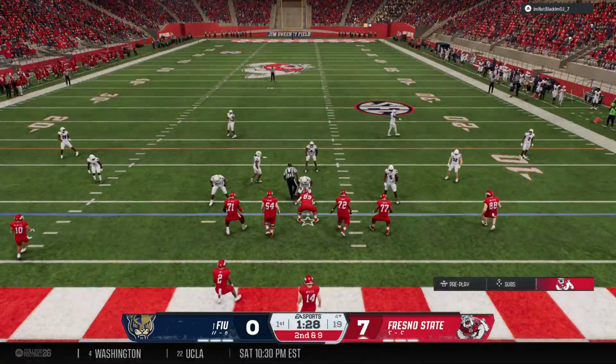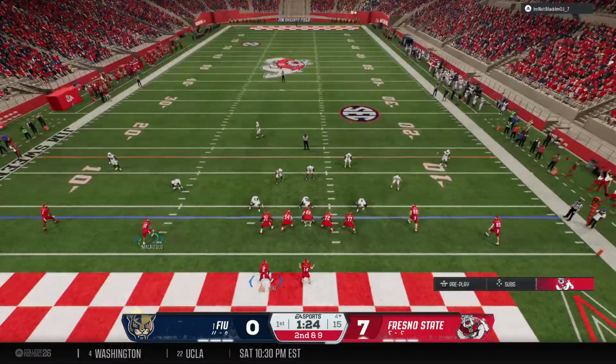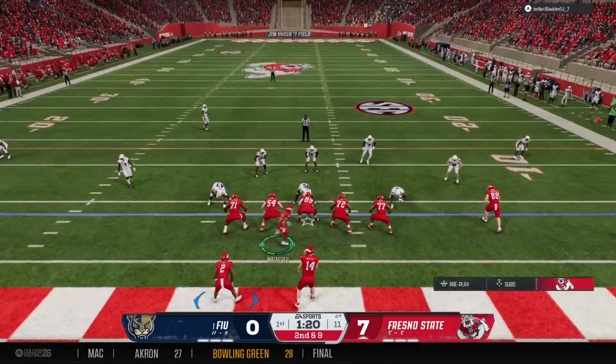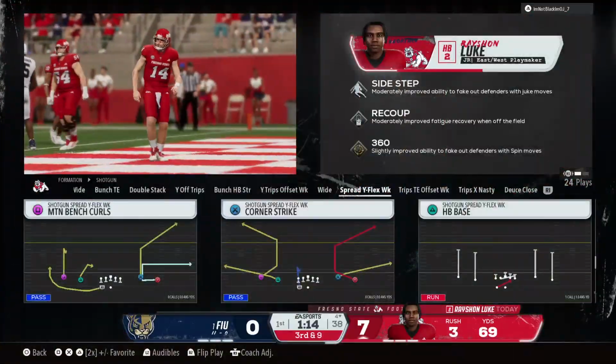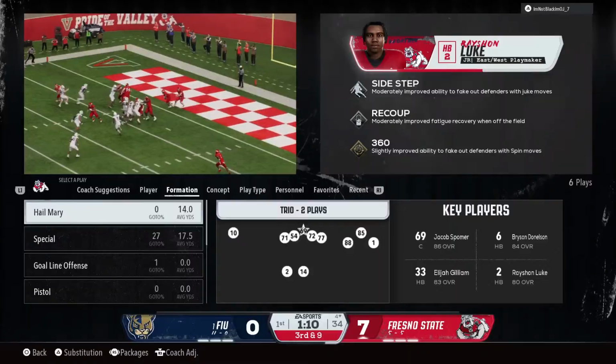Didn't get much on first down. It's 2nd and 9. Leaves it with the back. And he was fortunate not to lose yardage on that play, able to wedge it back to the line of scrimmage.